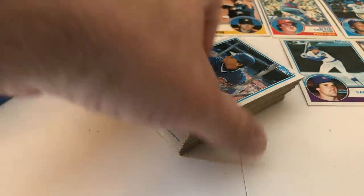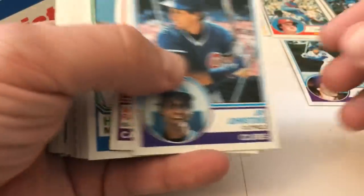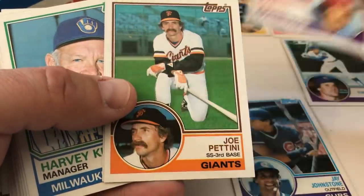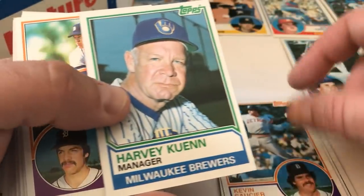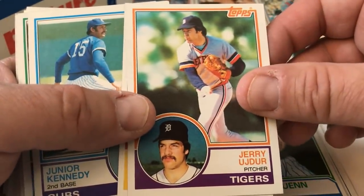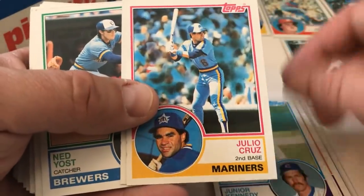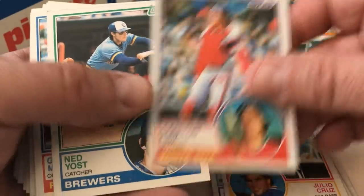Okay, we'll go through this pile, pause it, and then kind of get our bearings, then start up again. But this is good. Jay Johnstone, Mike Ramsey, Joe Pettini, Kevin Saucier, Harvey Kuenn, Jerry Koosman, Gene Nelson, Junior Kennedy, Julio Cruz, Carlton Fisk, nice.